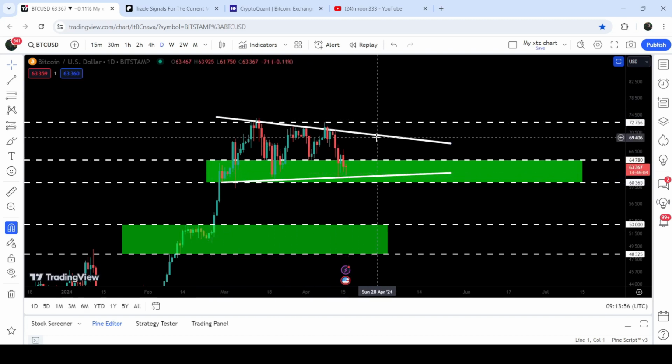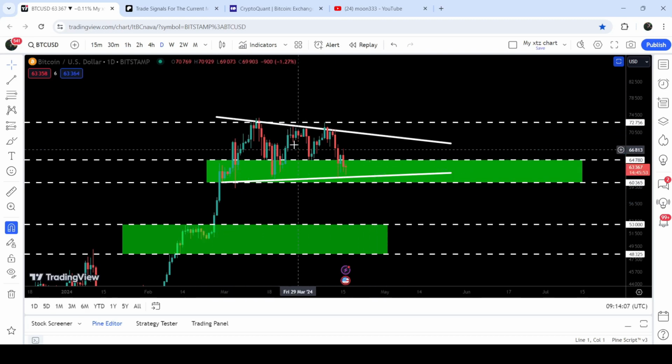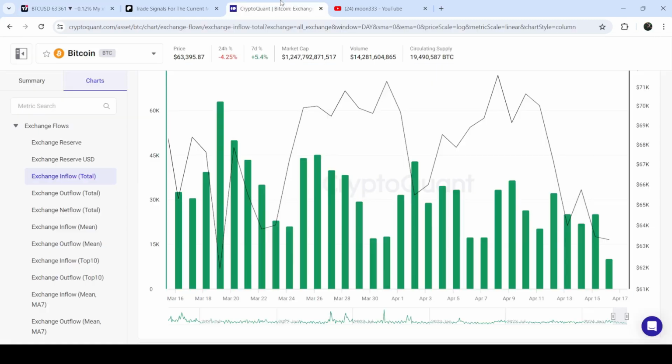At the same time, it has also formed this symmetrical triangle. We have a down trend line resistance and an up trend line support, and the movement is now getting squeezed. Therefore, soon it can break this pattern as well. In today's video, we will analyze this move, and I would also like to show you some chain analysis.